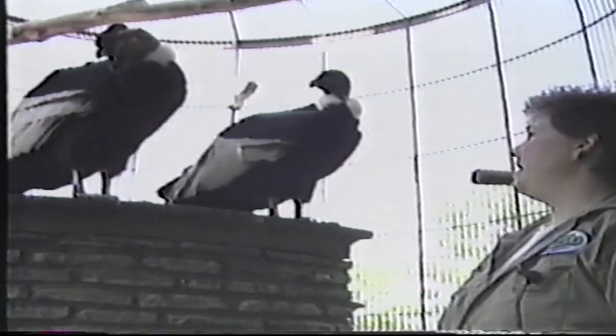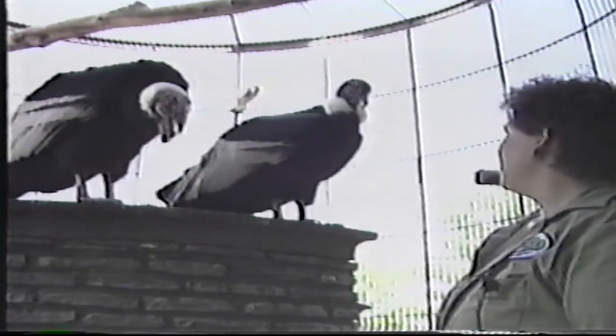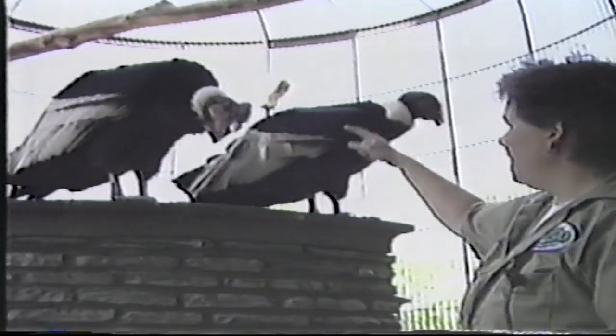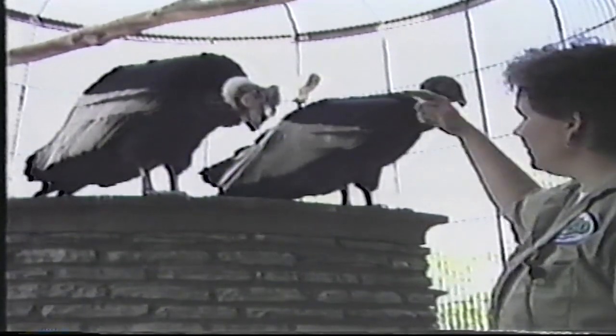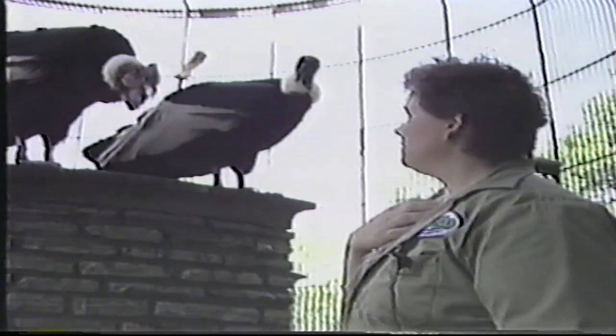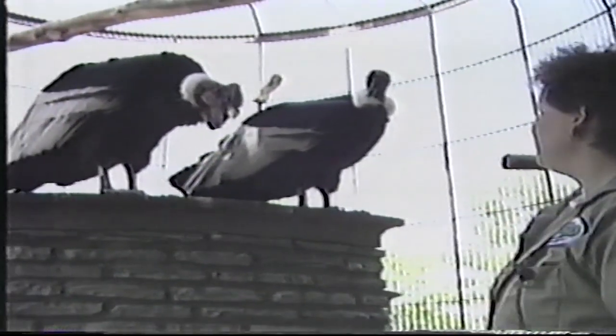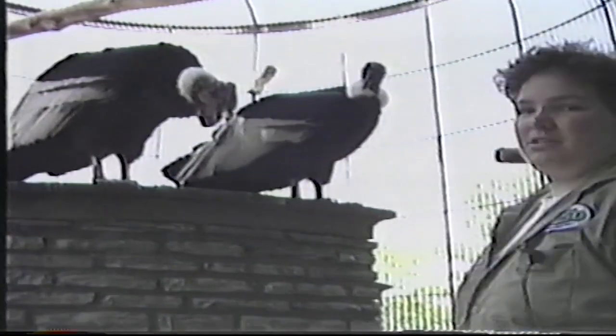The Andean condors are native to Central and South America, mainly in the Andes Mountains where they live up on the cliffs. And you can see there are some characteristic differences. The male has this caruncle, which is that fleshy protuberance on top of his head, as well as the fleshy area underneath his beak. And the female, you can see, has bright red eyes compared to his kind of greenish yellow eyes.